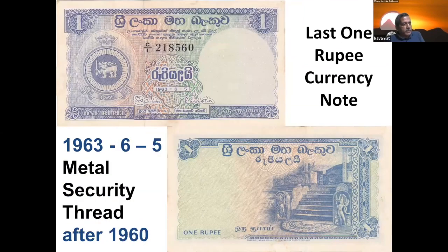The lower denominations, particularly the 1 rupee note, never got the portrait, and it remained the logo of Ceylon and was discontinued in 1963. So 1963 happens to be the time when we stopped using the 1 rupee note. A coin was issued in 1963. Coins of all denominations down to 1 cent were issued in 1963, removing the monarch from coinage. After that, these notes also had a metal security thread, and it appears in all the notes from 1960. So this was the last 1 rupee note, issued in June of 1963.